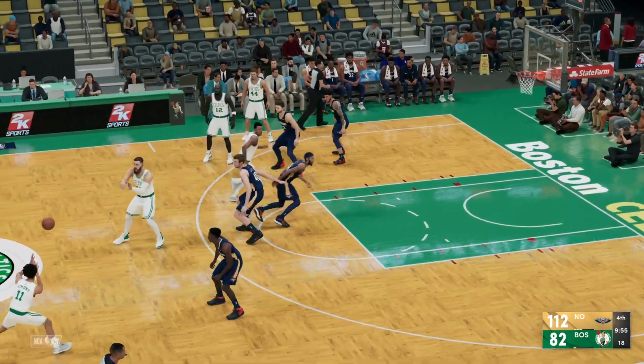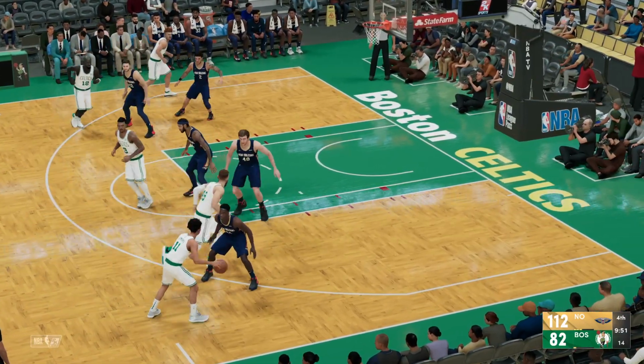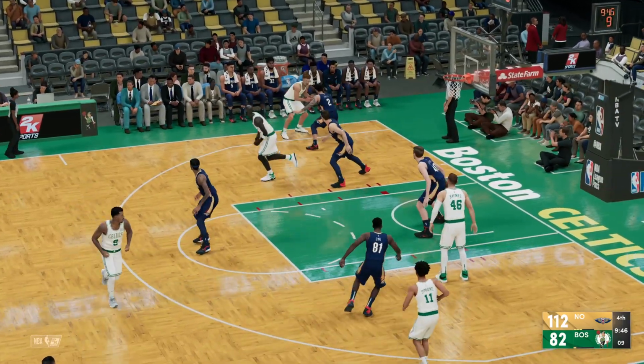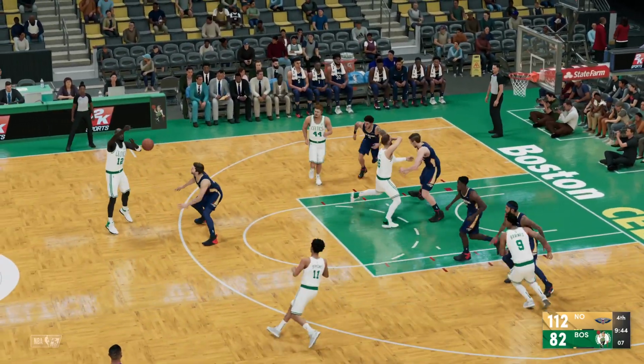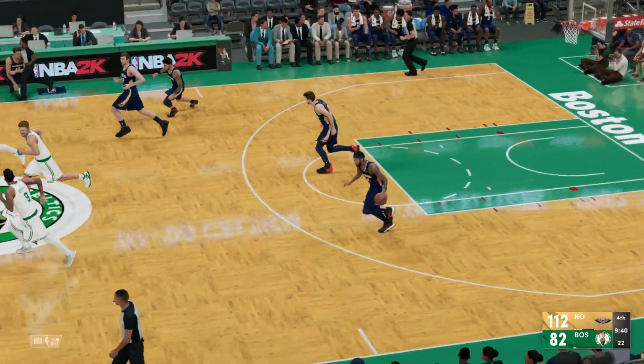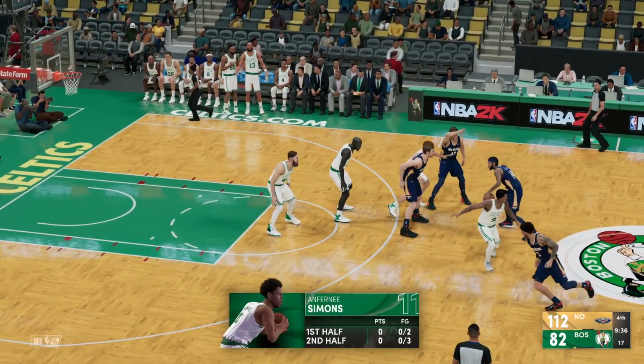Barnes passes to Baines. Here's Simons. Pass to Barnes. To the wing on the left. The Celtics working the ball around now. Lets it go from deep. And it's Ingram with the rebound. Yeah, pretty safe to say that this is the kind of game that you just want to flush as soon as you get done with it.